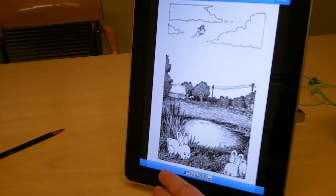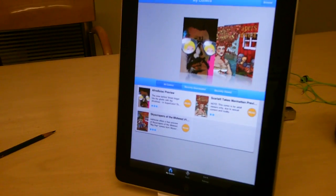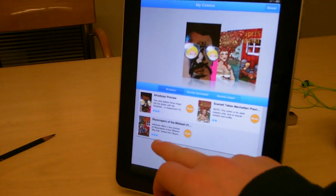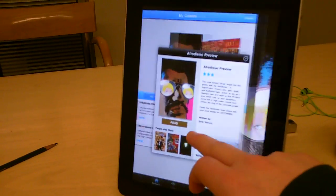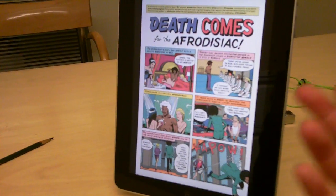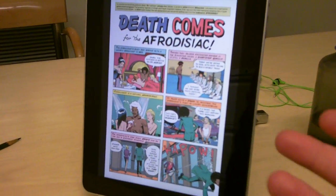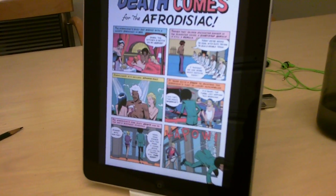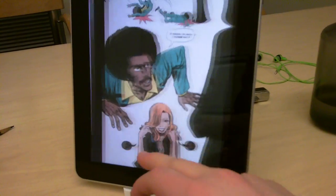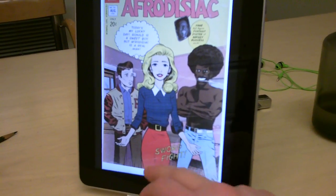Also on the Comixology app, Aphrodisiac, of course, that great Jim Rugg drawn book, awesome blaxploitation satire. I don't know if you can quite make it out on the video, but it looks really fantastic. Obviously really bright and sharp colors on the iPad, but it still holds that kind of vintage 70s look that the artist was going for in this book. The pages still look, you know, kind of yellowed from time.